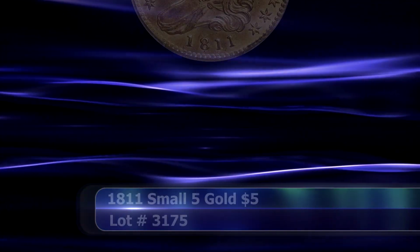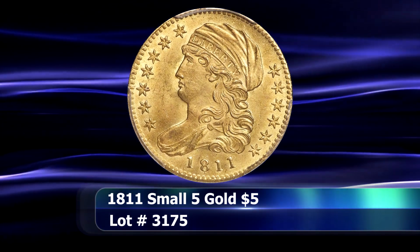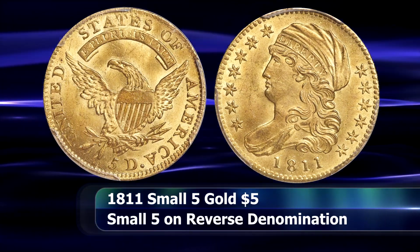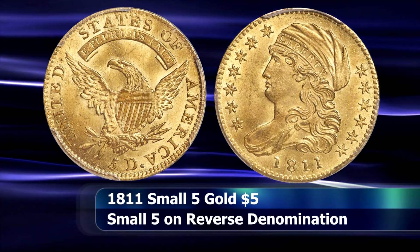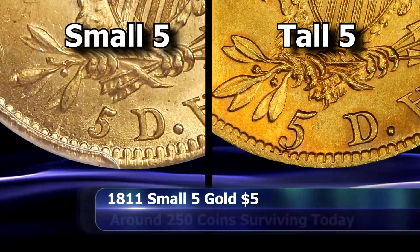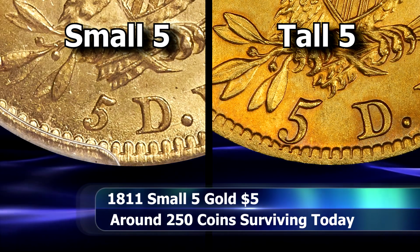And while on the topic of interesting half eagle varieties, the 1811 draped bust half eagle coin has 2 major varieties, the tall and small 5, referring in this case to the number 5 on the $5 denomination on the reverse. As you can see in this side-by-side comparison, the difference is really quite noticeable.